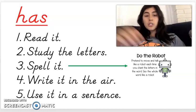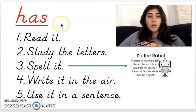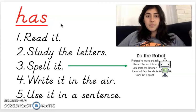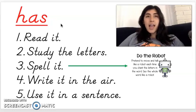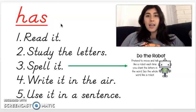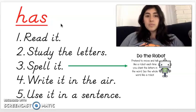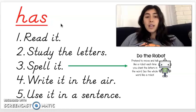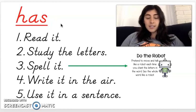So the first word we're going to talk about is written in red. If you know that word, what is it? That is the word has. Let's say that together. Has. Now, study the letters in the word has. What do you notice? Can you tell me one thing you notice about those letters? I notice that has 2 consonants, H and S.